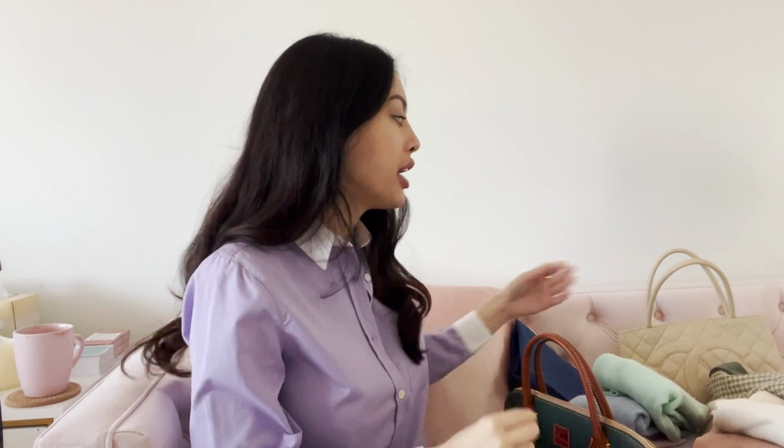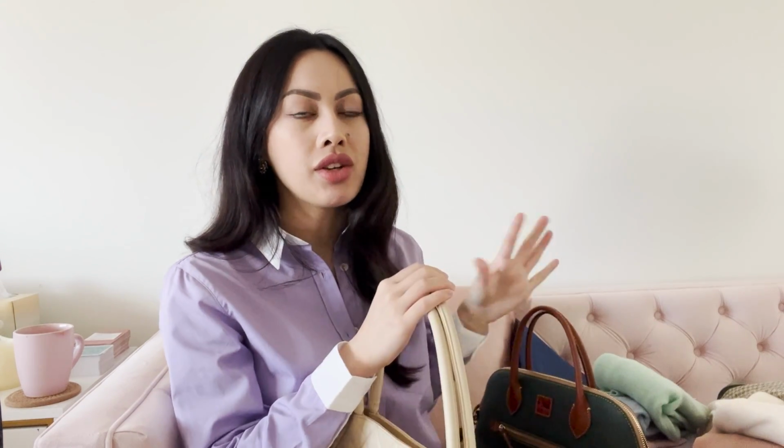I genuinely compared this bag to my Chanel bag. I'm more of a tote person, and I was originally gonna buy a tote, but I bought this instead because it's round, it connects at top, and I don't like having a tote because it's just easier to have messes. When you drop it on the floor, it spills, and I already have a tote, and I don't want to buy a bunch of extras.